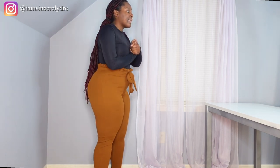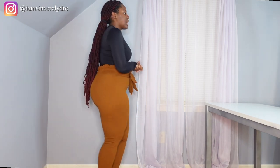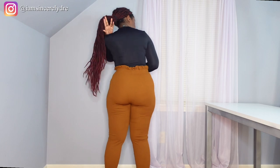So if that's a big thing for you, make sure you're wearing seamless underwear or anything like that. But honestly, underwear is underwear. I don't see why underwear lines are a big issue. But if that is something, I just want to let y'all know to be aware of the type of undergarments you're wearing with this. However, I do like it.